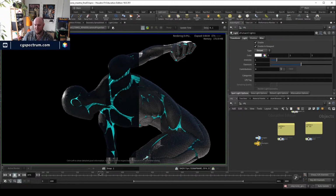So now I can put my sun wherever I like. Is there such a thing as fully hand-painted HDRIs in production? That's a good question. Not that I'm aware of, but sometimes you do. I have done painted HDRIs, actually, where I will paint light positions.